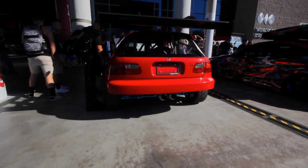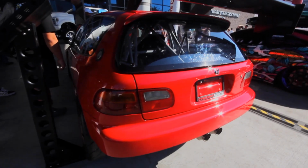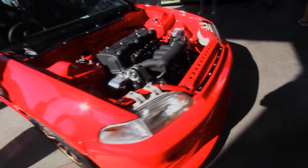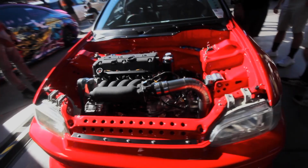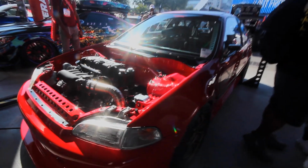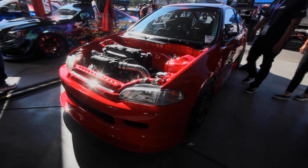And the first car we run into is Checkered Sports EG6. Now I'm a Honda kid at heart, and I can tell this thing is built really, really well. Has a K-Series motor, looks like it's blacked out. A lot of dimple dyeing going on in the engine bay. I like the strut tower bar. It's actually behind the struts against the firewall.